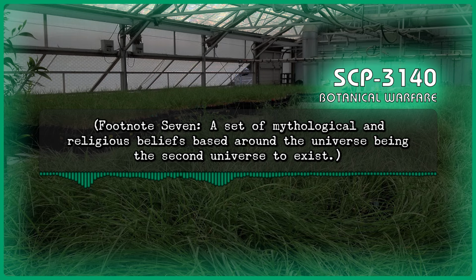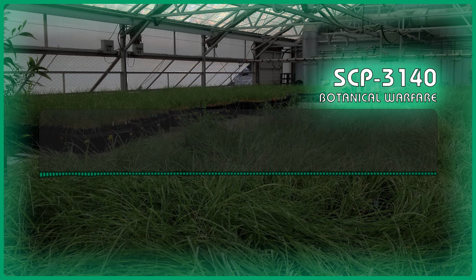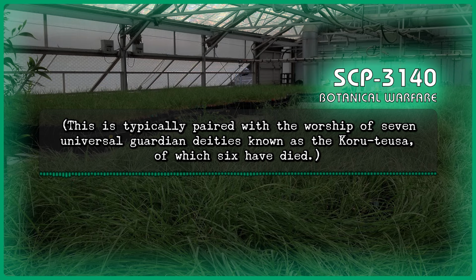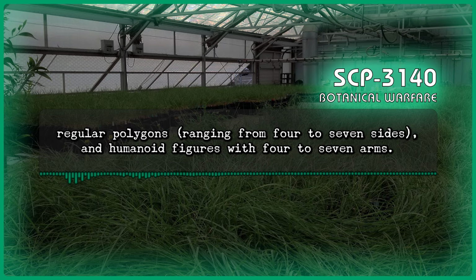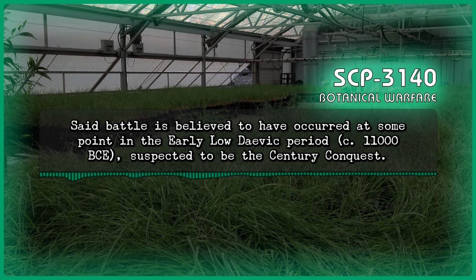Footnote 7. A set of mythological and religious beliefs based around the universe being the second universe to exist. This is typically paired with the worship of 7 universal guardian deities known as the Korotusa, of which 6 have died. Based on the presence of non-anomalous weapons and armor possessing acute heptagrams, sometimes surrounded by other regular polygons ranging from 4 to 7 sides, and humanoid figures with 4 to 7 arms, said battle is believed to have occurred at some point in the early Low Daevic period, circa 11,000 BCE, suspected to be the Century Conquest.